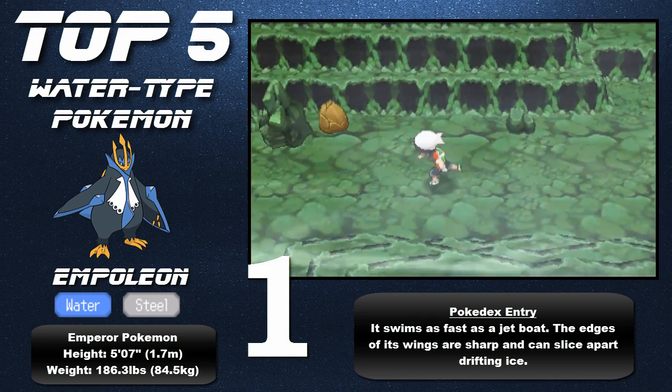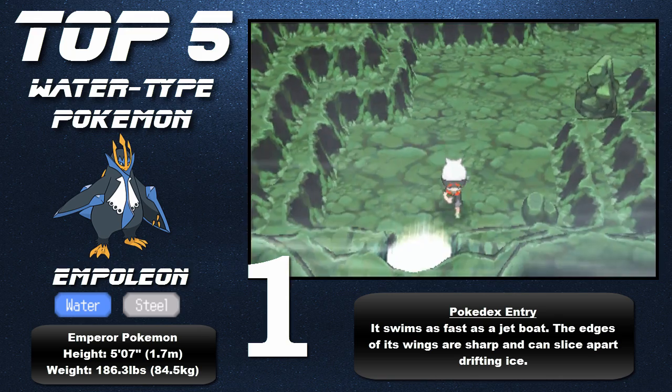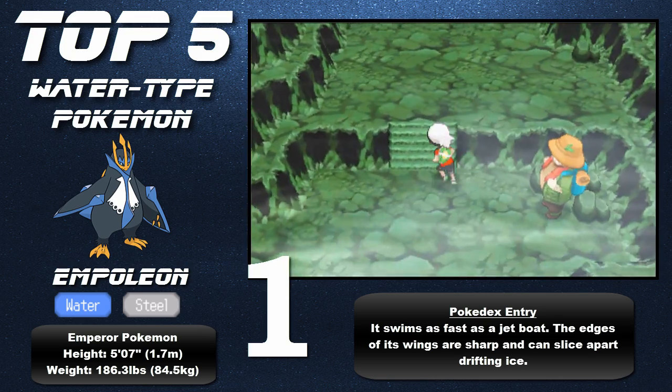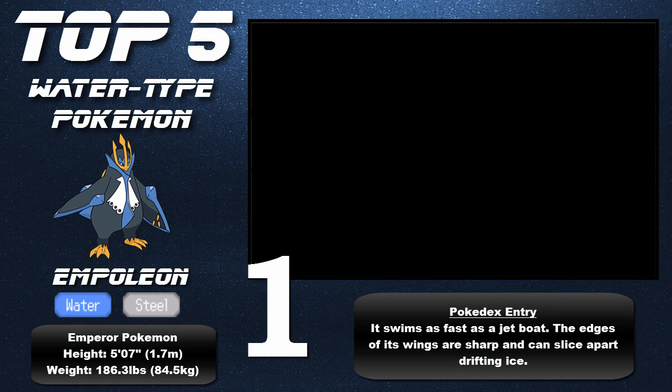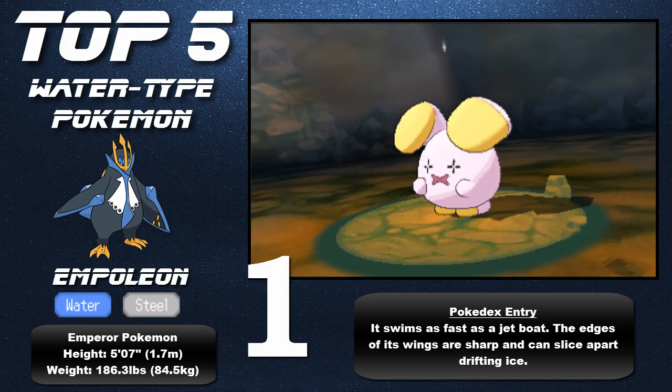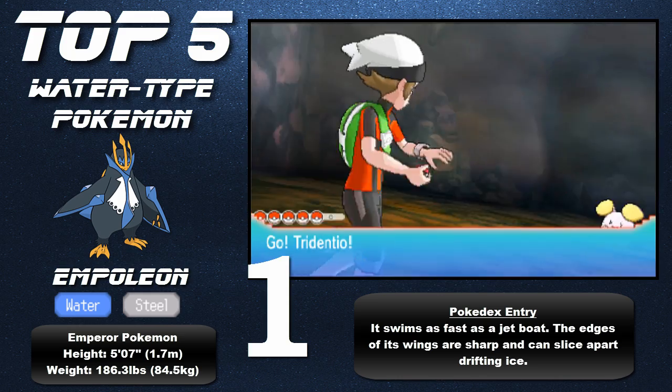Really cool stuff. So even though I don't talk about it much, Empoleon has to be number 1 on my list. And we didn't even go into the competitive stuff. There's a long list of that as well, because it can serve many different roles. And Empoleon is just an awesome Pokemon, so I'm sticking it at number 1.